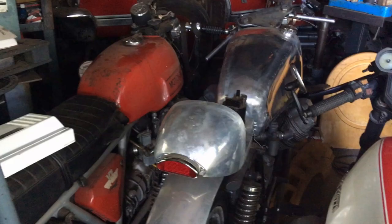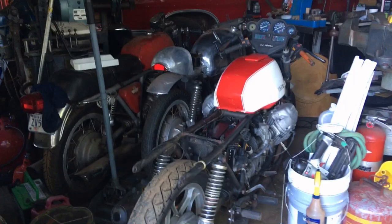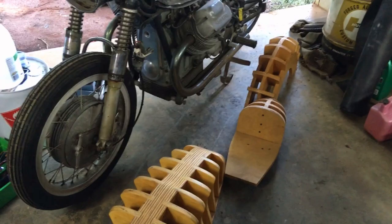You like old Guzzis? Let's pull out a couple bikes and see what happens. Okay, I like my old bikes. So I'll tell you a little bit about what I've got right here.